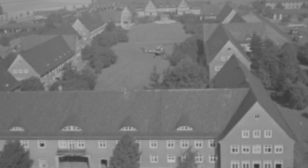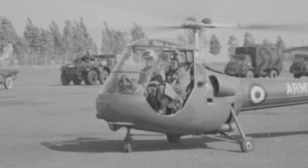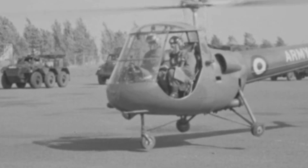Notably, this set of specifications was ambitious, calling for the helicopter to maintain high speeds and rapid climb rates, even under challenging tropical conditions. Another unique demand was for the helicopter to be transportable on a standard Army 3-ton truck, imposing clear limitations on its size and design.